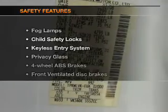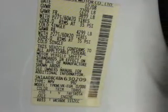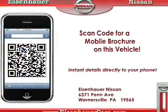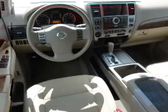mirrors. And for your peace of mind, the following safety equipment is included. Front ventilated disc brakes, curtain head airbags, passenger airbag, traction control, stability control, low tire pressure warning, independent suspension.